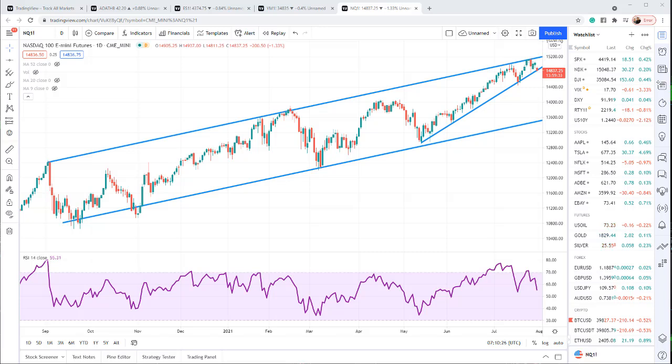So traders, I've just been doing some analysis on the Nasdaq daily charts and also the S&P 500 charts. I've been looking at the indicators as well. And actually, the question is, are we about to see a bit of a short-term sell-off in the markets? Because there's a bit of a weak divergence happening in the markets, and I want to share that with you.